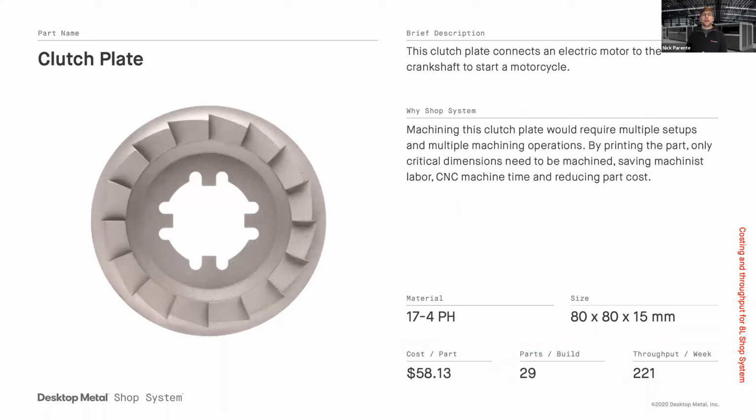Another example here is this clutch plate, connecting an electric motor to a crankshaft to start a motorcycle. You can see it has those curved edges there, not something that would be very easy to machine. So what they were able to do with this part is print the complex part of it and just do a quick touch up with a CNC on a specific area that needs a critical dimension. At the end of the day, that means their machinist just needs to touch up the 200 of these parts that come out each week, rather than spending hours and hours machining each one out of the material. And they're looking at a $60 cost per part, and it's a pretty large part as well.